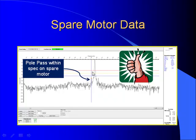The other thing to notice is that it's closer to the line frequency, which means the slip is less. One other thing to remember is with elevated impedance values, it causes a lower current drawn from the motor for the same load. The slip increases and the speed goes down. This is all being indicated with those comparisons.